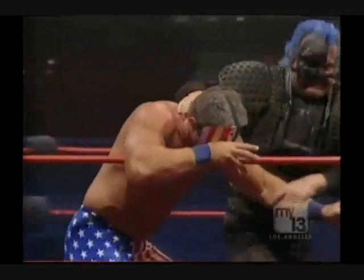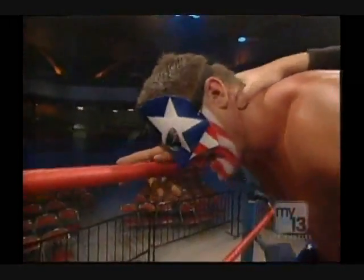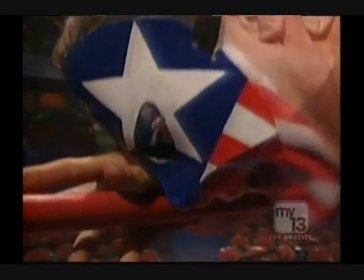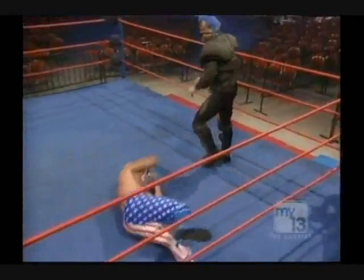Here's the classic rake across the ropes. From the front, it looks like sheer torture. But from this angle, you can see that the wrestler's eye isn't even touching the rope. His fingers are protecting his face. All that screaming makes it believable.